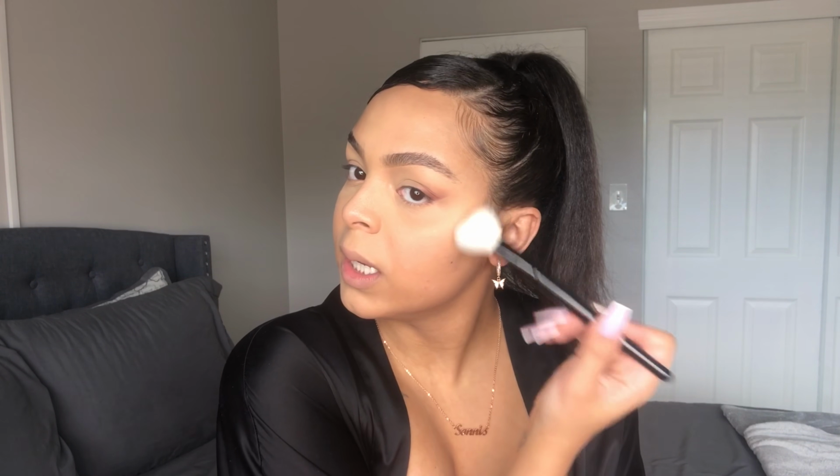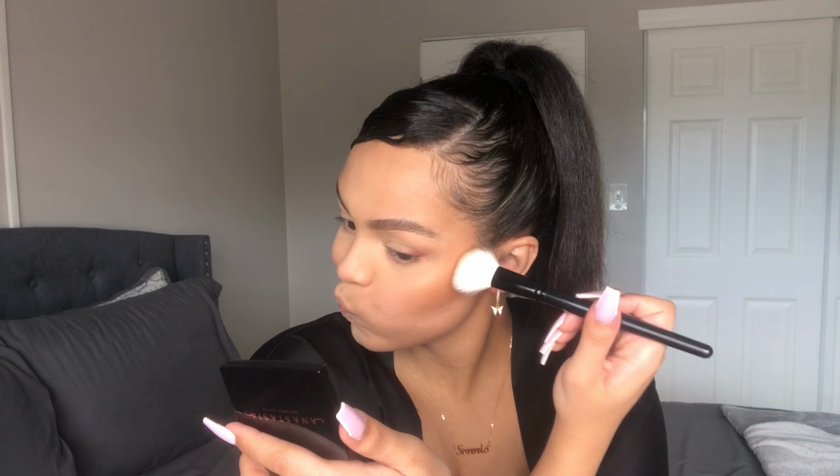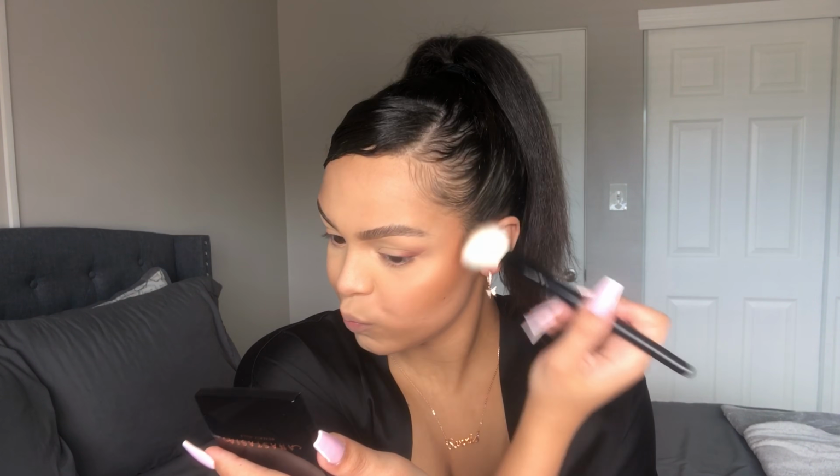Okay, so after that, it is now time to bronze. I'm going to be going in with my Anastasia Beverly Hills bronzer in the color Saddle, and I'm going to be getting a contour brush, and I'm going to just be patting it and basically just applying it to the top of my cheekbone. Okay, now I'm going to add some to my forehead. I go heavy on the bronzer because I just love how it looks on me. I just love when it's really nice and bronzed up. So that's pretty much what I like to do.